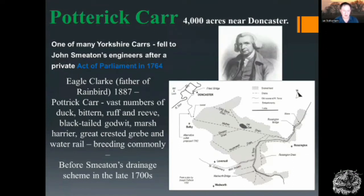Potterick Carr, not far away, 4,000 acres near Doncaster, one of the many Yorkshire carrs, and it fell to John Smeaton's engineers after an Act of Parliament in 1764. Edel Clark, father of Rainbird, in 1887 wrote about how Potterick Carr had vast numbers of duck, bittern, ruff and reeve and black-tailed godwit, marsh harrier, great-crested grebe and water rail breeding commonly before the Great Drainage.